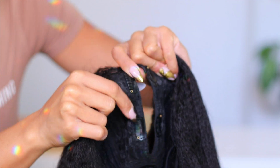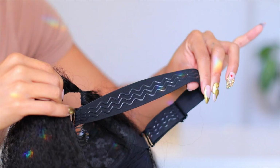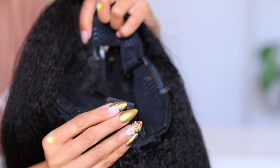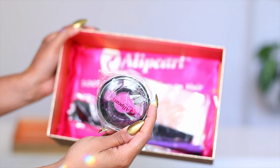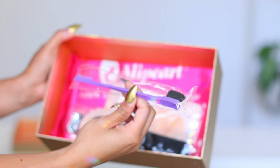Of course, you guys can see they did include clips. So these are like the clips that you would find on a clip-in, and there is also an adjustable band. There are plenty of combs, clips, adjustments, so you can get this baby fitting nice and snug the way you need to. And y'all can see this hair looks just like kinky afro coarse hair straightened out, or more so blown out.